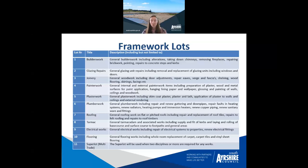They all have their own pricing schedule attached to each of the lots, because as you can imagine, the joinery schedule rates will not be the same as the tarmac rates, for example. So that is why they all have their own individual pricing schedules.